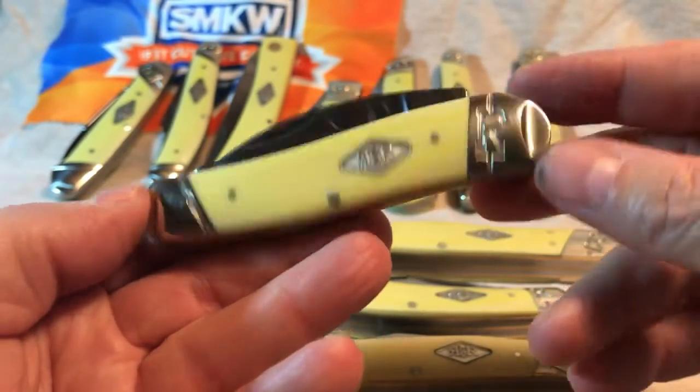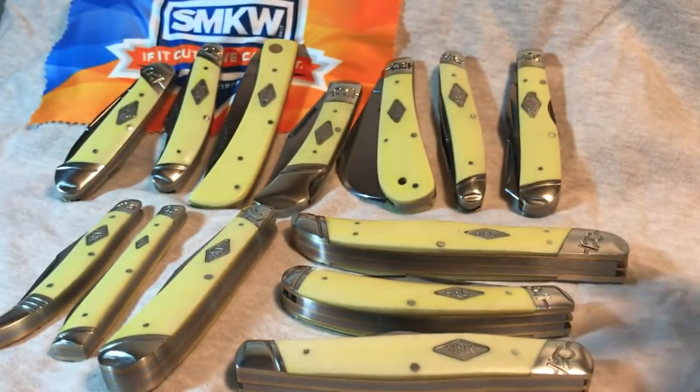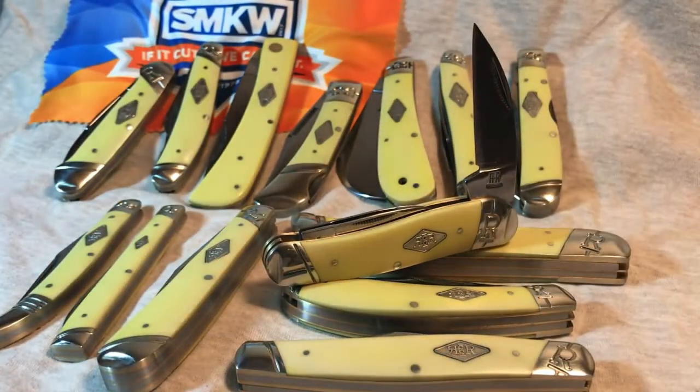And again, I mean, the attention to detail on these is just phenomenal. Things like the split back spring, the half stops, and everything else. These are just terrific knives. Anyone who is interested in the carbon steel knives should really take a look at these from Rough Rider. They are really solid built knives.